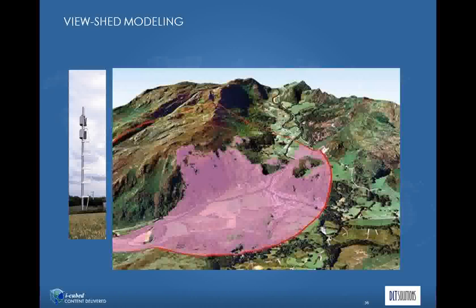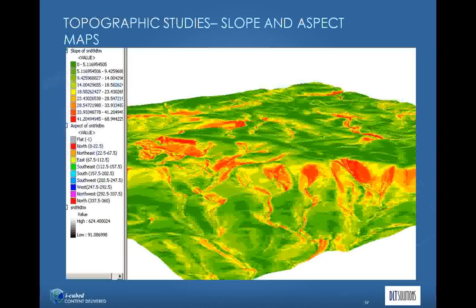We're doing topographic studies in terms of slope and aspect analysis. As you can see here, it does provide the consistency and the level of detail that makes that type of modeling very easy to accomplish.